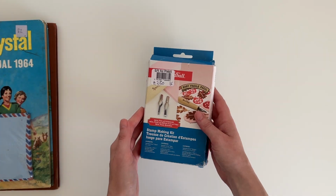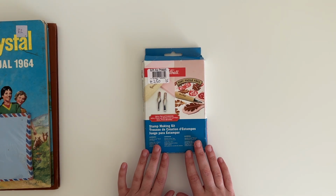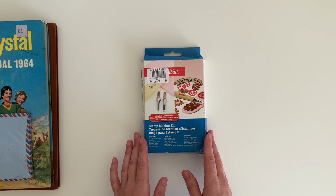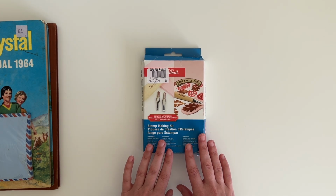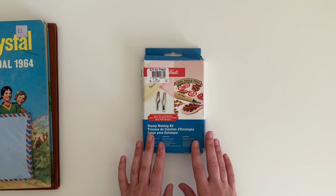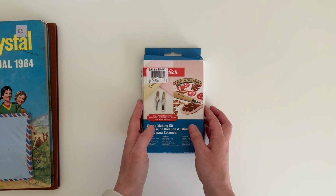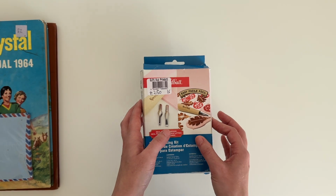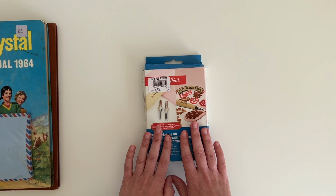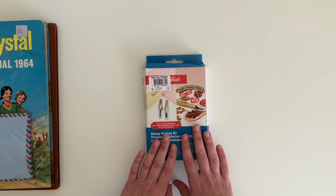Next up is this. It's a stamp making kit, and it's by the brand Speedball. And I've been wanting to try making my own stamps for a little while, but I've never got around to buying any of the equipment because it always seemed rather expensive. So when I saw this in the charity shop, I was so happy. It cost me £2.50, and I had a quick look online, and I think they go for about £20 if you buy them online. So I was really happy to find this.